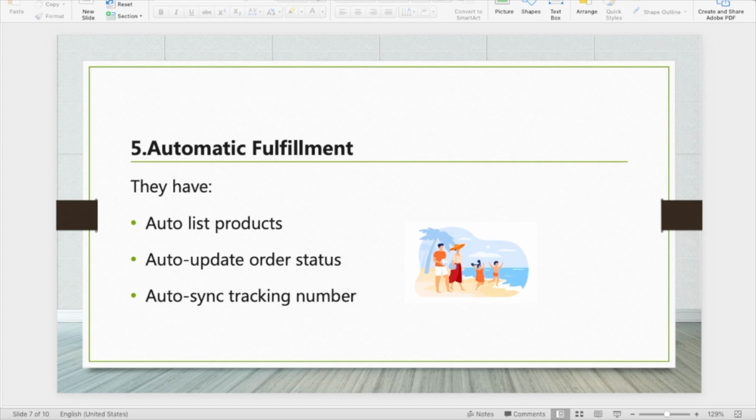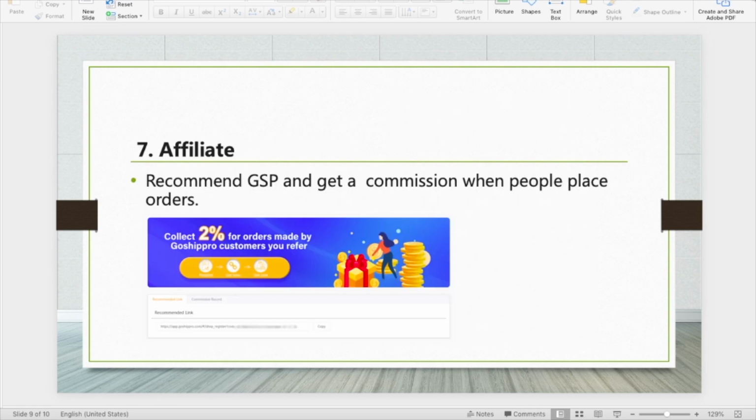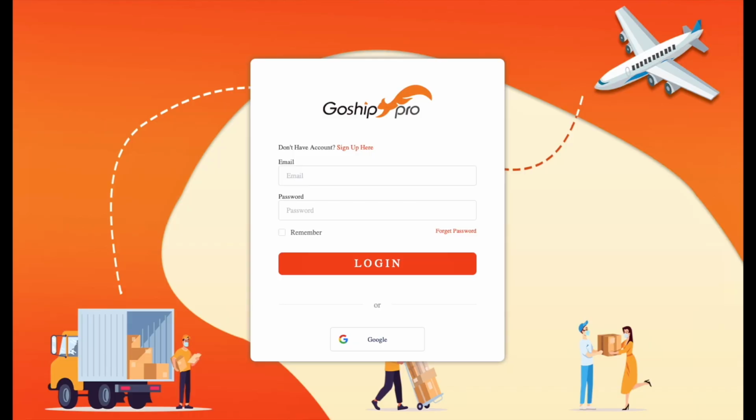You'll find many automatic operational processes on GSP websites such as auto list product, auto update order status, auto sync tracking number. You are able to choose the logistic provider and see the estimated delivery time. If you recommend GSP, you get a commission when people place orders. This is another way you can make extra money. If you want to sell multiple products using multiple stores, you can connect and manage multiple stores in one GSP account. To register on GSP, click the link down below, create an account and start working on your store.